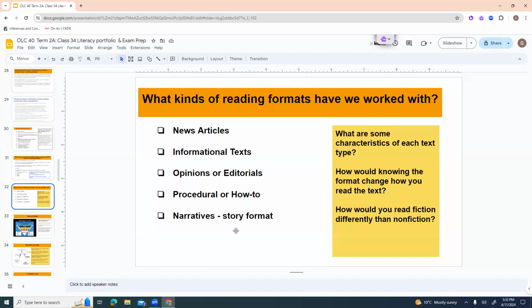For example, would you read fiction, like the novel, differently than you might read nonfiction, right? If I was reading something in the novel Jimmy Comes Home about drug addiction, I might read that very differently than how I would read, say, a news article about drug addiction recovery programs, because one is intended to be made up and one is intended to be truthful. So that's going to affect how I think about what I'm reading.